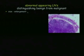If you insist upon using a size, 1 centimeter is the right number for axillary lymph nodes, but not necessarily for internal mammary. We'll talk about internal mammaries later. But remember, that's the minimum diameter of the lymph node, the minimum diameter, not the maximum diameter. If you're going to use any diameter, you have to look at the minimum diameter.